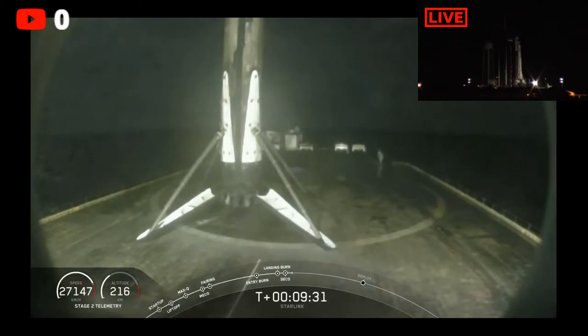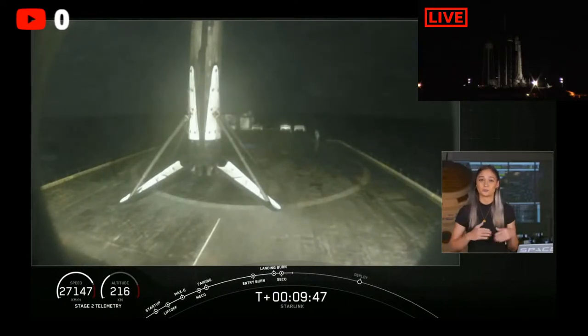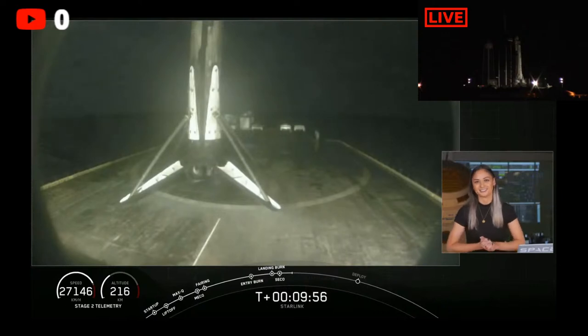Acquisition of signal, Newfoundland. Now that second stage is in a good orbit, it's going to coast for a few minutes, and during this time it will start to spin along its central axis, giving these Starlink satellites the momentum they need to space themselves out over time after they deploy. So we will take a quick break and return here at T plus 14 minutes.